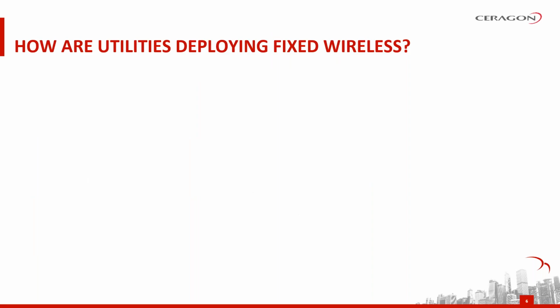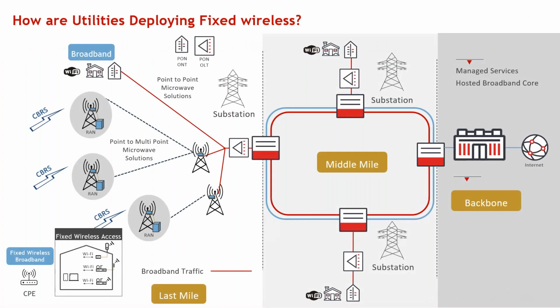So we'll take a look now at the various different ways that utilities are actually deploying fixed wireless solutions. And everything from, as we've seen, the backbone to the middle mile, and then right out to the edge of the network, fixed wireless is in use. Today we'll talk primarily about licensed point-to-point microwave, but I do want to point out that at the very edge of the network, there's also a play for other types of fixed wireless, namely the CBRS spectrum provides an opportunity for integrators and utilities to use fixed wireless access devices that utilize the CBRS spectrum.